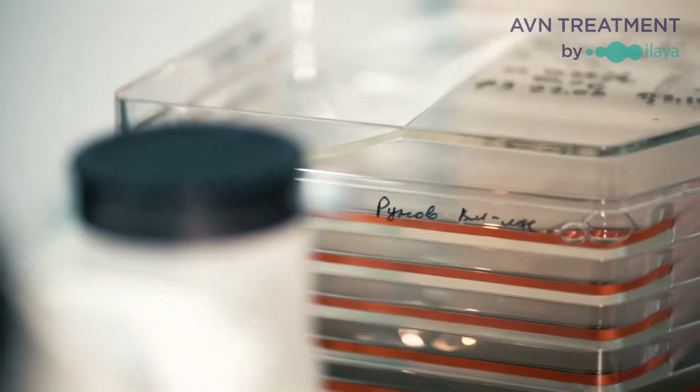What we're going to do right now is utilize this technology on the civilian population that's suffering from AVN disease. Currently, for AVN disease, the treatment method is a major operation and putting in an artificial hip joint.